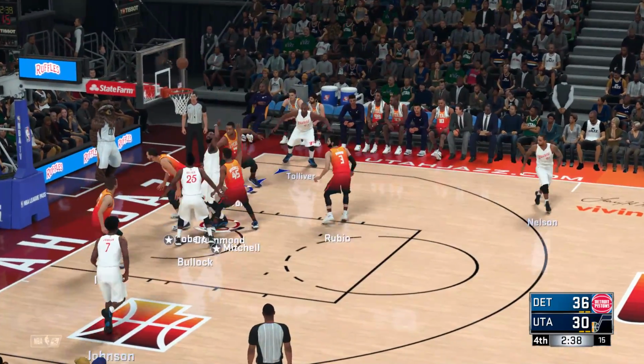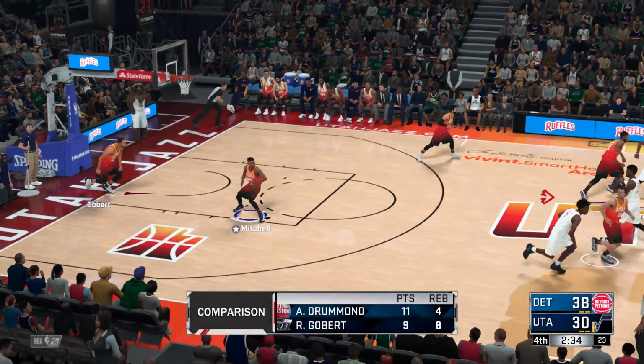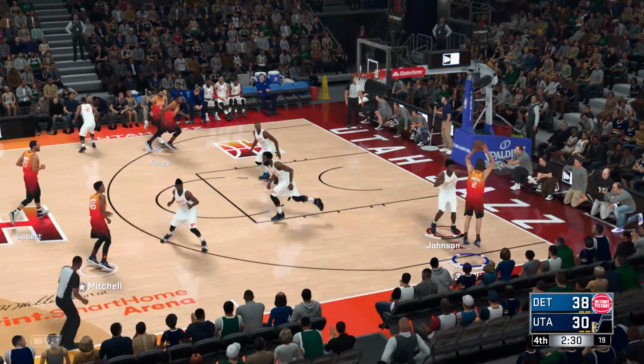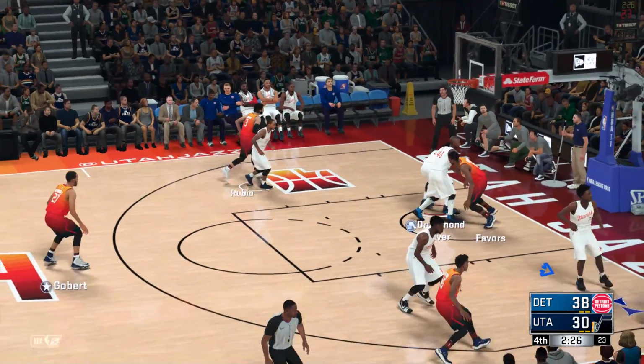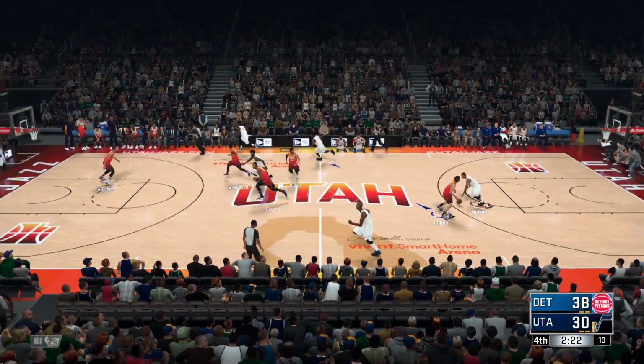Bullock dishes to Drummond, uses the glass to finish the layup. Drummond's got 4 points now in the quarter. Well, he's kept them in balance tonight. This guy's shooting has put them in front. Ball's knocked loose and stolen by Drummond. Pistons leading by 8.